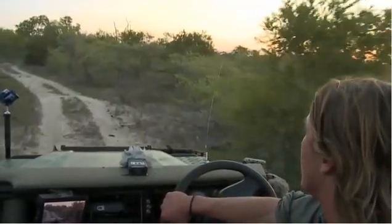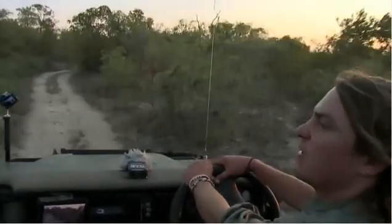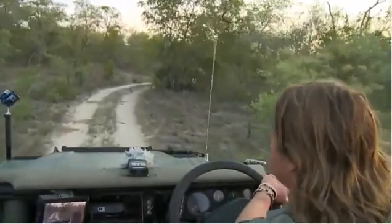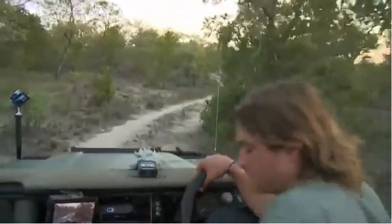And, well, we continue to peruse the untraveled areas of eastern Djuma, and the sun's starting to set. Let's go across to James and see what he's up to.